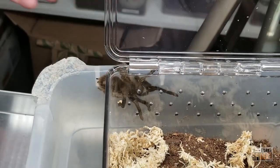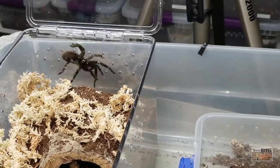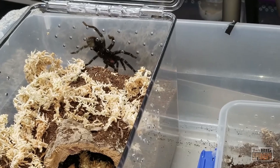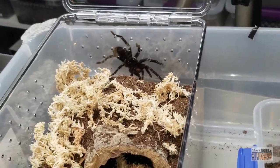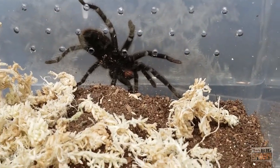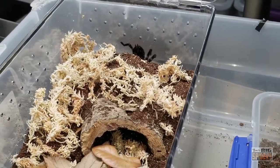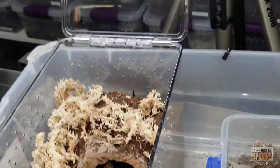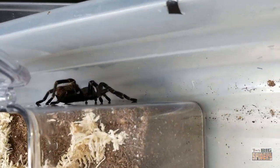She does not like the feel of my hand. Oh, there she goes. All right, she's just walking all around the place here. I probably could have done a full husbandry video and then some with it, but we're going to cut it here so we can get her back in because I'm going to need both hands. But there we go. Homoeomma species, blue Peru, awesome little spider who's now going to be running around the actual catch basin. This is why you use these. I don't know if you can see her back there.